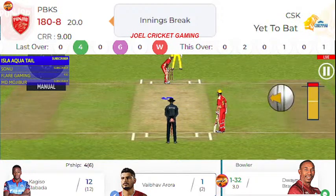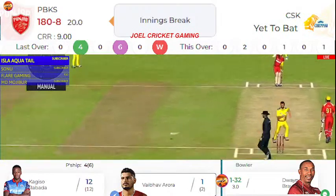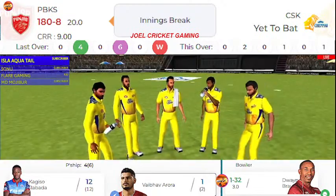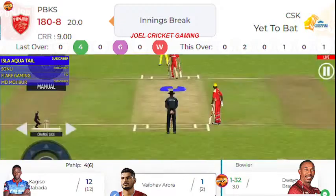Well, he has got the license to go here. Crowd is going crazy. Straight to fielder. Batsman looks comfortable playing that shot. Pacer introduced from the other end.